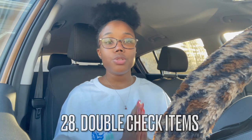So the next tip is to always double check your items. You want to double check that you have the right quantity, the right ounces, whatever you need. You want to check the expiration date. You want to know, maybe this item is damaged or something, so let me send a picture to my customer to make sure that they don't want this item, or maybe they would want it.